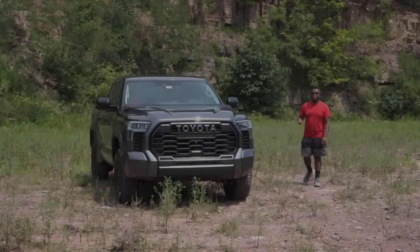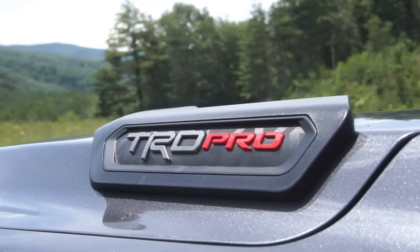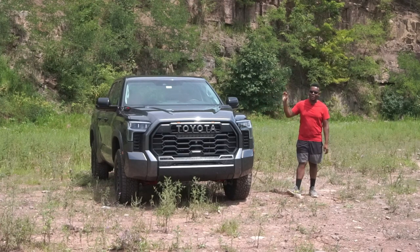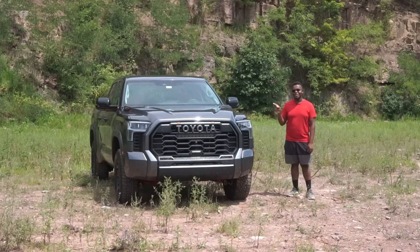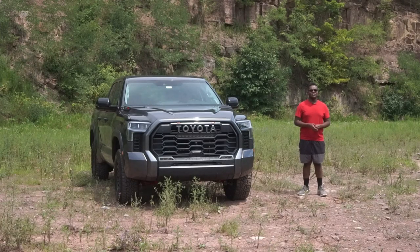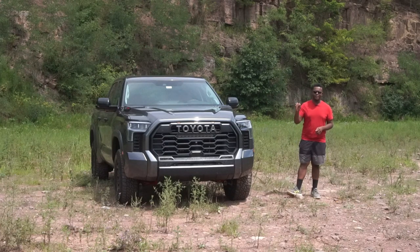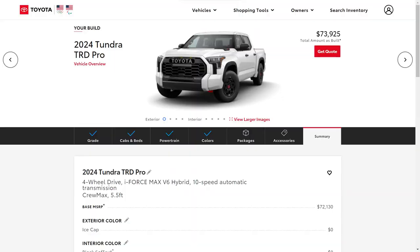So this Tundra in particular is a 2023 Tundra TRD Pro in magnetic gray metallic. It is a good looking color, but like I've said before, I'm not much of a gray car guy. When I heard that I was supposed to be getting one of these, I thought it would be solar octane, but this is still cool that I have a Tundra to take off road anyway. This one being a TRD Pro puts it right at the top end of the Tundra spectrum, giving it an MSRP of about $70,000. This one with a few little accessories brings the MSRP to $72,000.